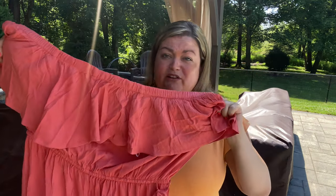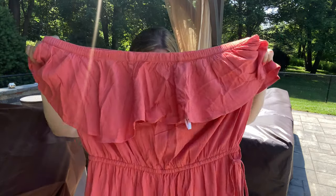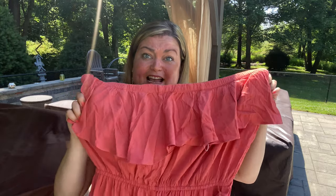Should I pay $53 for it? I might wear it out to dinner when I'm going on vacation. I just couldn't wear it to work, but I do really, really like this. A nice summer dress. All right, I have one more dress to share with you, so let me grab that and I will be right back.